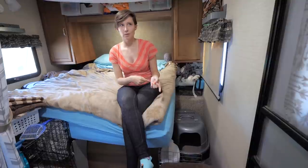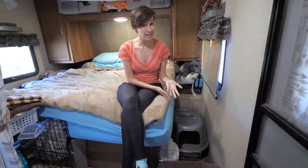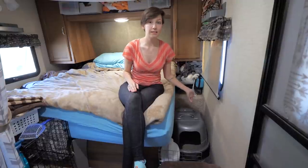Another thing we've heard about is that some people will cut a hole in one of their cabinets and put the litter box inside of a cabinet so it doesn't take up any floor space. Some of you may be wondering now, does this smell sitting right next to our bed? And no, it doesn't, because I religiously clean the litter boxes every other day. It does not start to smell in here at all. If you religiously clean your litter box, no matter where you have it in your RV, it's not gonna stink.